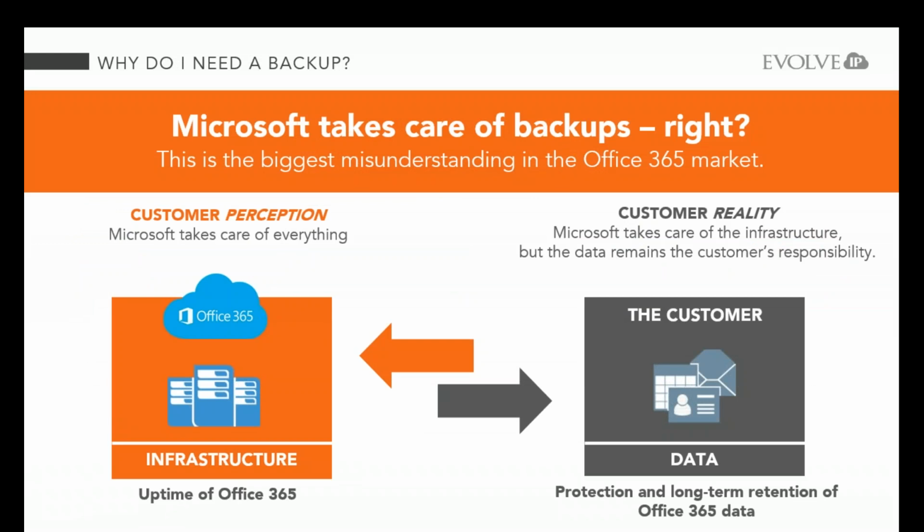So in terms of why backup is really needed, the most important takeaway from this entire conversation today is to understand that, from a roles and responsibilities perspective, Microsoft is fully and completely responsible for the infrastructure and the platform for your messaging system if you are on Office 365. However, it's still up to the individual customer to ensure the integrity of their data.